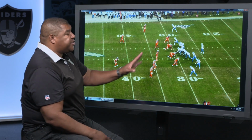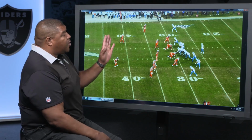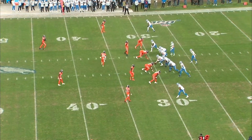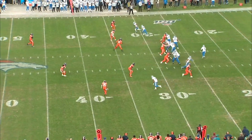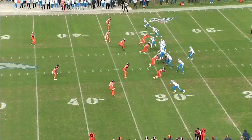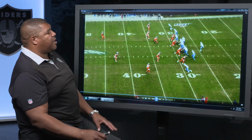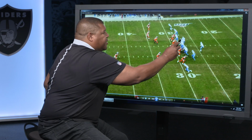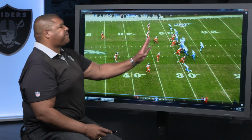In this instance, you're just going to see a coverage sack. Protection is going to break down, and the coverage is going to hold up. They're going to end up getting to the Detroit Lions and sacking the quarterback. Let's take a look. See the motion? We got man. Now you've got max protection. Look how many guys you have in. If you stop it right there, the reason why I wanted to pause it here, I want you to see how many people you have in protection. You've got 1, 2, 3, 4, 5, 6, 7 against 4.